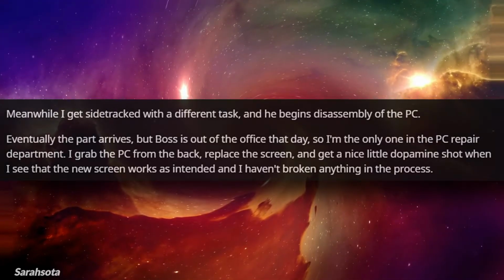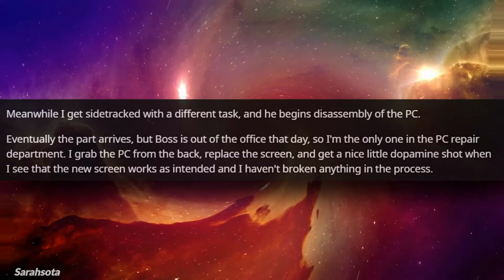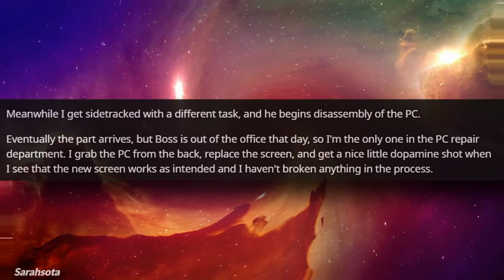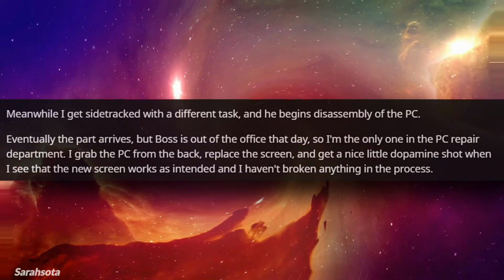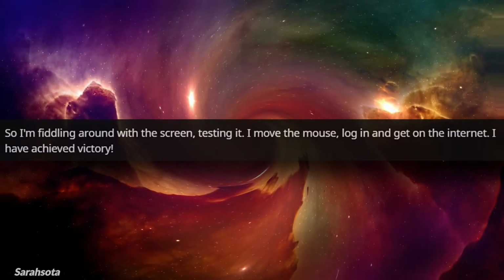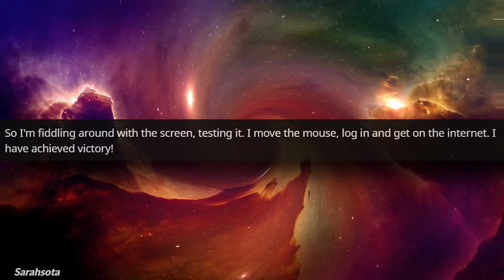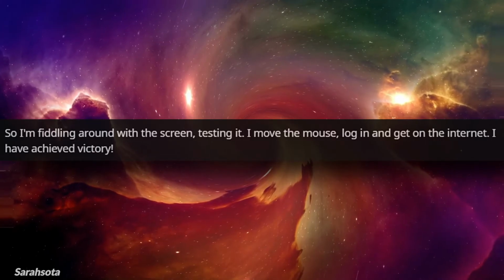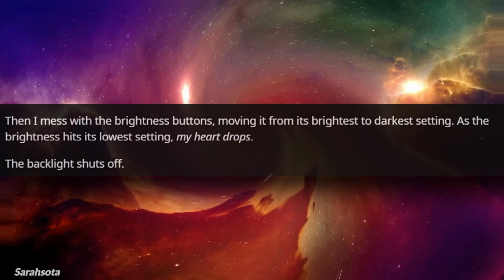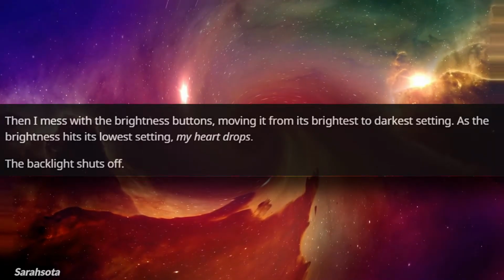So I'm the only one in the PC repair department. I grab the PC from the back, replace the screen, and get a nice little dopamine shot when I see that the new screen works as intended, and I haven't broken anything in the process. So I'm fiddling around with the screen and testing it. I move the mouse, log in, and get on the internet. I have achieved victory. Then I mess with the brightness buttons, moving it from its brightest to darkest setting.